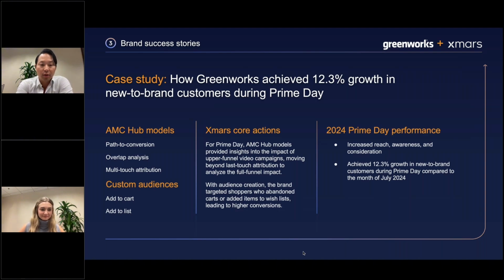And so obviously now with AMC, everybody knows you've moved away from this last touch attribution world and have opened up the funnel to truly see what's working on the upper funnel to drive those lower funnel conversions. What's even more unique is that you can see from the upper funnel campaigns that you're driving, whether it be Prime Video, DSP awareness campaigns, whether it be XYZ, which of those are driving new to brand customers, with very, very granular insights. And without AMC, it's very difficult, nearly impossible to do that.